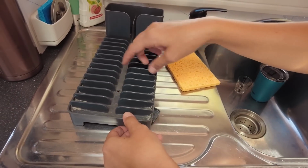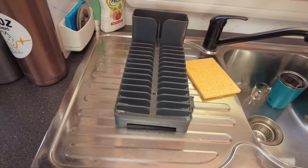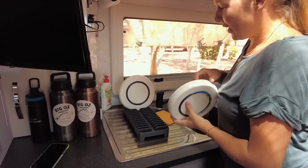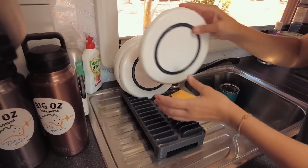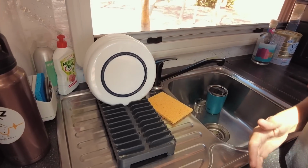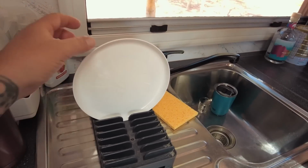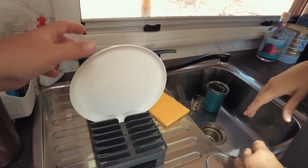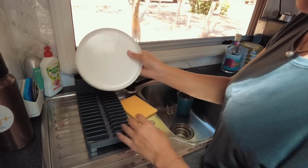So there's basically a hole where the water comes out and you can direct where you want it to go. It fits the plates, and so much washing up goes on this. It's tiny but holds a lot. The thing I love about these bamboo plates is they fit perfectly in here. You can throw it around a bit and it still doesn't come out, whereas others will fall over. They just seem to fit really, really well.